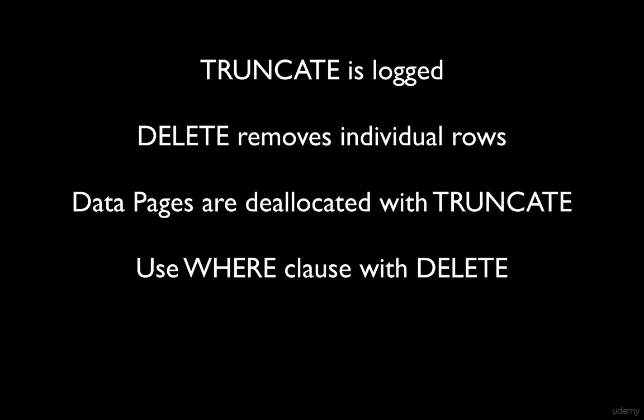Alright, let's go over the core points to this question. Truncate is a logged operation. Delete removes individual rows. Data pages are deallocated with the truncate command. We use the where clause with the delete.